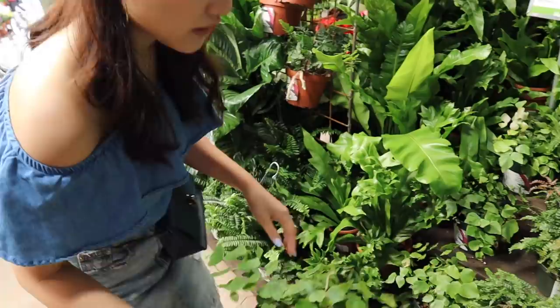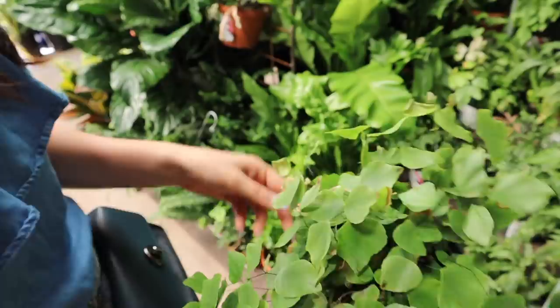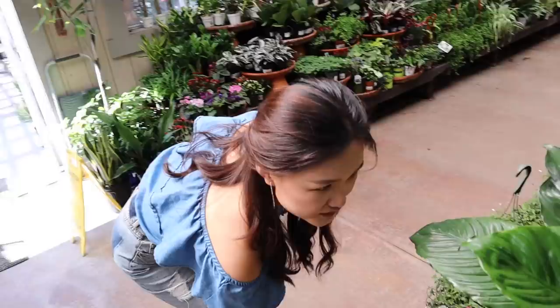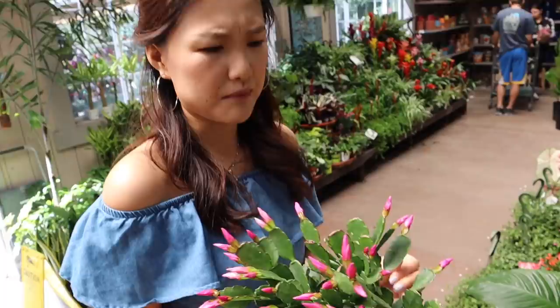Okay? So here is some silver dollar fern for $14.99. So their ferns are all $14.99. Here are some fern green flame. Look like little flames. Spring cactus. I've had people comment it's Easter cactus. It's actually, I think it's the same thing. This is what I'm talking about.